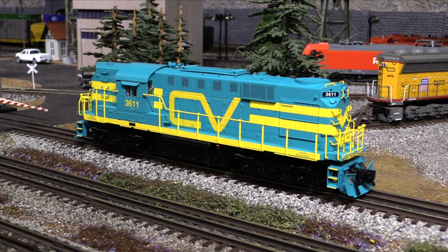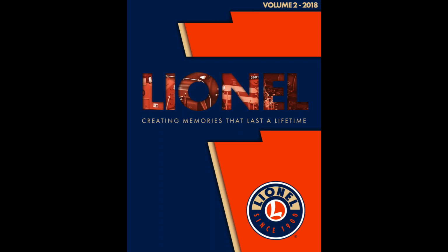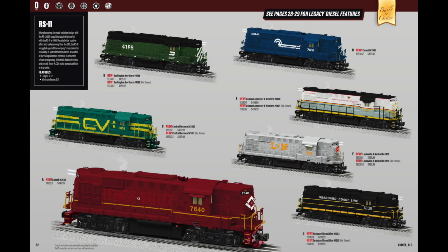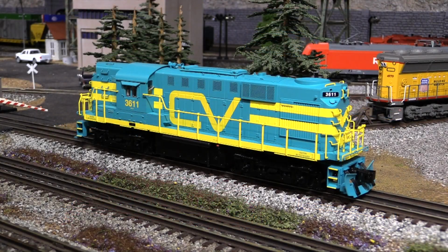All right, so getting back to the Lionel model, like I said, this was cataloged in 2018. It was in the Lionel 2018 Volume 2 catalog. And for whatever reason, I didn't order an RS-11 out of that catalog. I can't remember why, but if I had to guess, it's probably just because I passed it up in favor of other things at the time. So I'm glad to have finally gotten one of these, and actually this is the first RS-11 in my fleet, which is pretty cool.